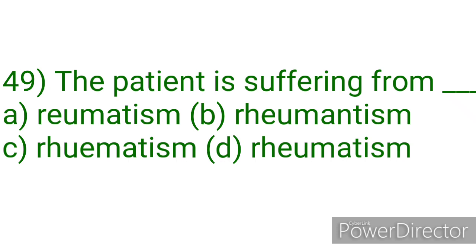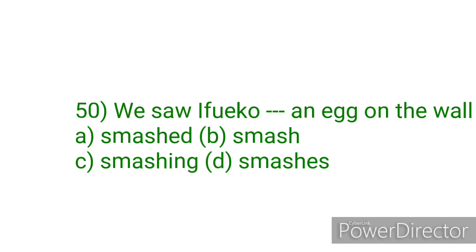Question 50. We saw Ifweko dash an egg on the wall. A. Smashed. B. Smash. C. Smashing. D. Smashes. The correct answer is smash, because the statement is in the direct speech form. If it was in the reported speech form, you would have said smashed. So because it's in the direct speech form, we are going to use the simple present tense, smash. So the sentence will go like this. We saw Ifweko smash an egg on the wall.